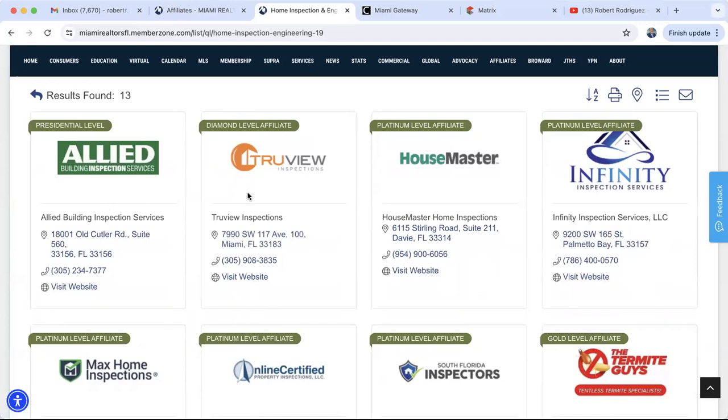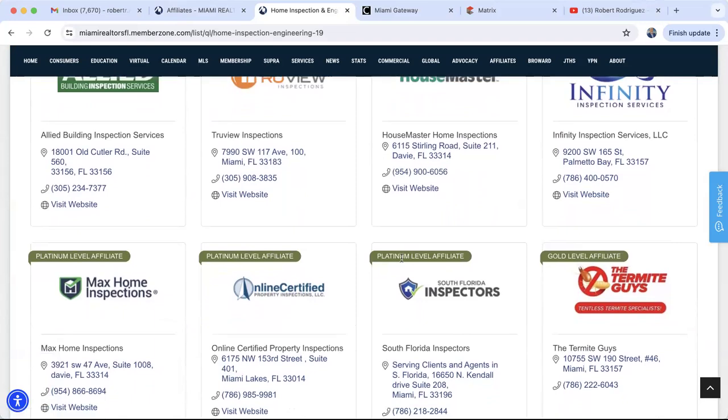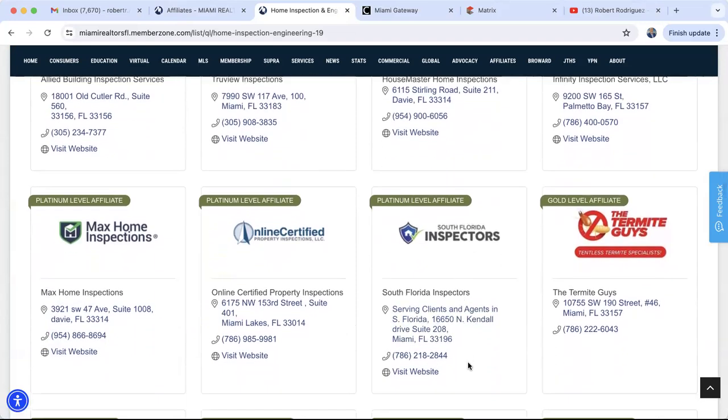We also have True View Inspections. Again, I've used them as well. They're very good. You have Housemaster, Infinity. These are all very good inspection companies. You have South Florida Inspectors. That's a very good company as well.